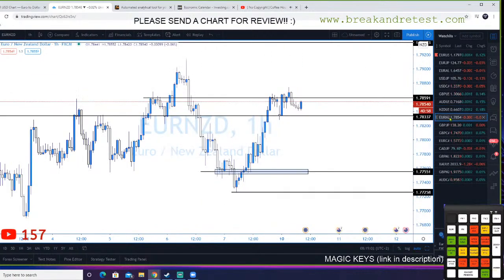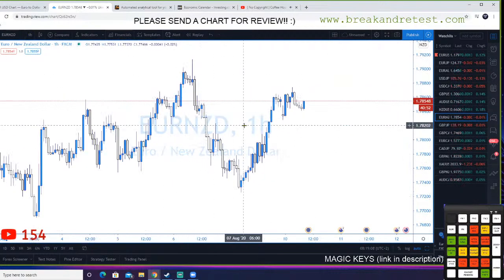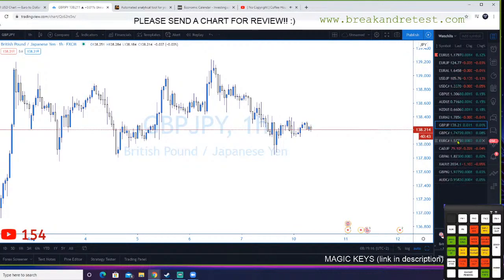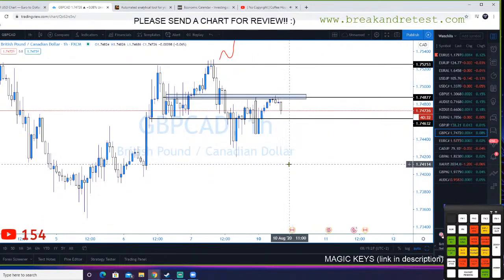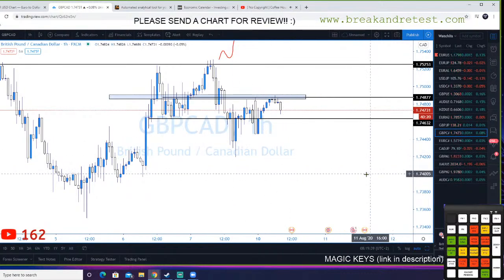Now let's see, Euro New Zealand. I'm only gonna stay with the setups that make more sense. If I don't see a clean chart, I'm just gonna skip it. Not gonna stay for too long on it, because when you see a good setup, you see it right immediately. Like, you don't have to look too much at it to see that you have a good setup. So for now, most of the pairs don't have anything good.